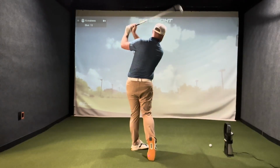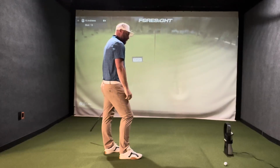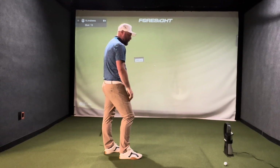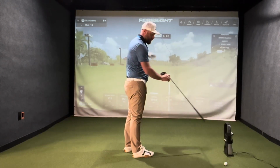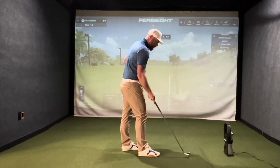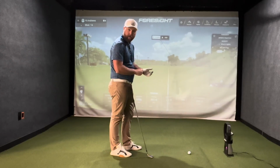Okay, pretty good rep right there. And we'll just see what the numbers are. So we'll use Foresight numbers here on the quad. We have it set up for our athletes where we have sea level yardages, and then here in Denver we're at about a mile high, 5280. Okay, so I've got 188 in the air right here.